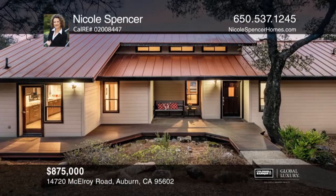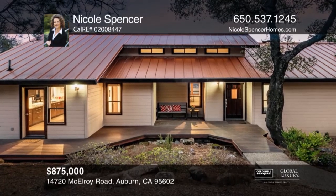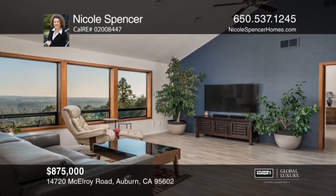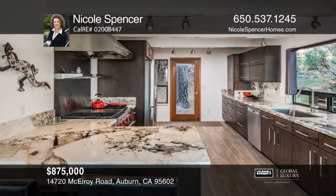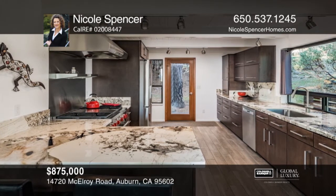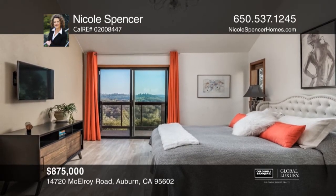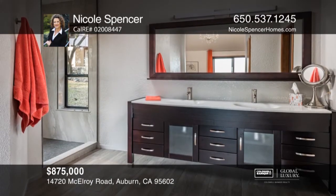Imagine looking at sunset views from every room in this remodeled home. The property is approximately 5.4 acres and features a 1-bedroom guest home and a 3-bedroom main home, only about 5 miles from Highway 80 in Auburn. The home remodel includes owned solar, metal roofs, a chef's kitchen, Trex decking, windows, and more. See www.mcelroyroad.com for the walkthrough video and feature list. See this beautiful home yourself by scheduling a tour with Nicole Spencer.